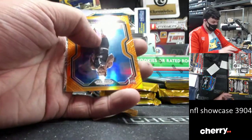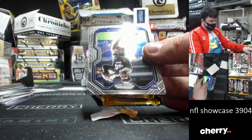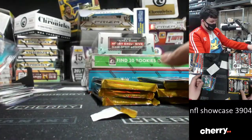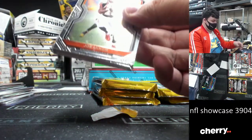Orange. Damon Arnett for the Las Vegas Raiders. That is number 249. Rookie of James Proche. And Tua Tagovailoa rookie. Nice. There you go. I was correct. I think Burrow can fall in amongst it as well, actually.